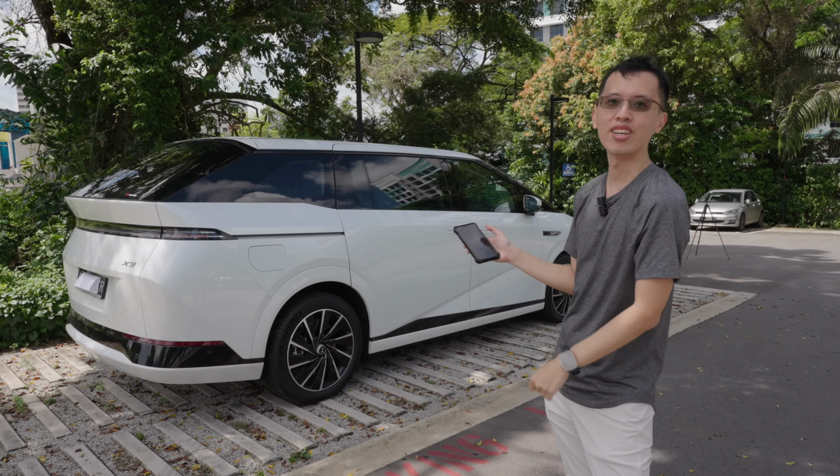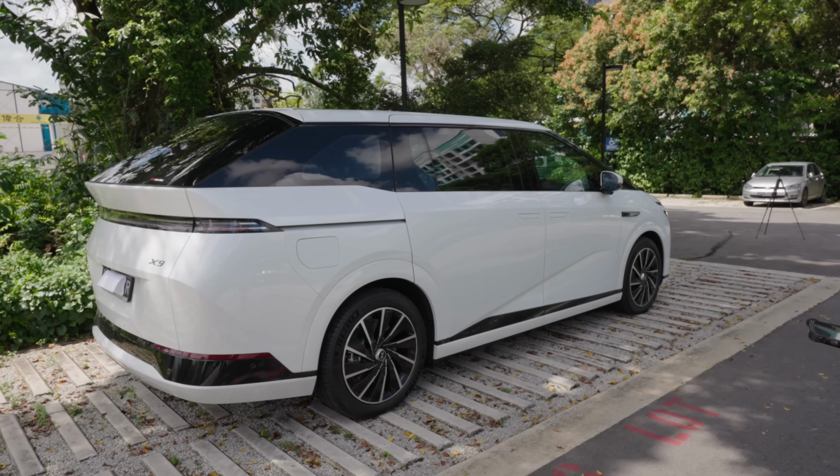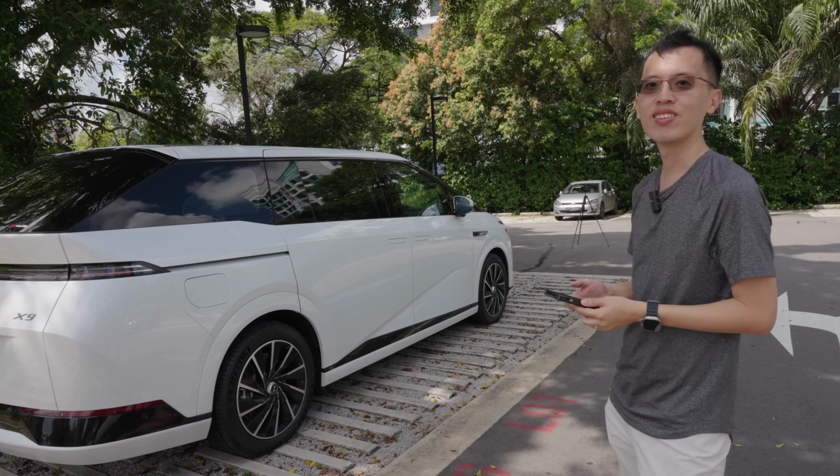So you just use this app to reverse back so that the car is not too far forward. It's amazing. And I imagine on a hot sunny day like this, one of the key benefits many EV owners tell us is you're able to turn on the aircon before going in, so it's not a barbecue for you all.